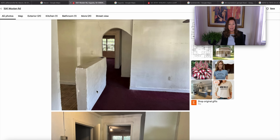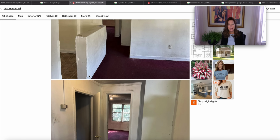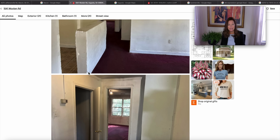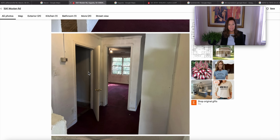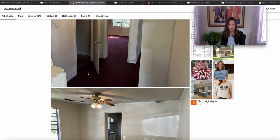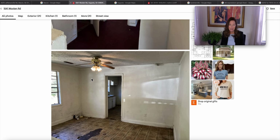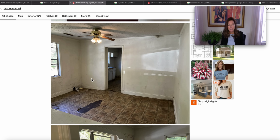This looks like it has some character to it. Now this wall here, you could possibly remove that if you wanted to open up the space, or you could feed right off of that, add a countertop to it. You have to visualize this with your own creativity and your own touches on it. Clean it up, fix it up, give it some love. Okay, so I'm not sure if that's a living area there.